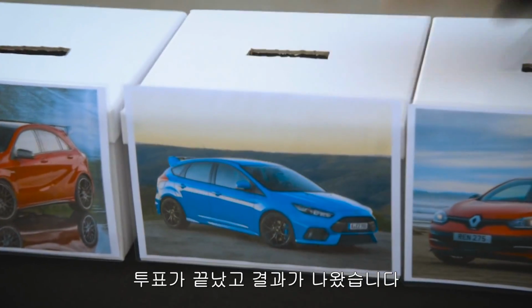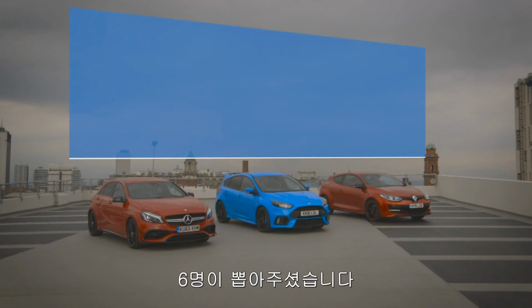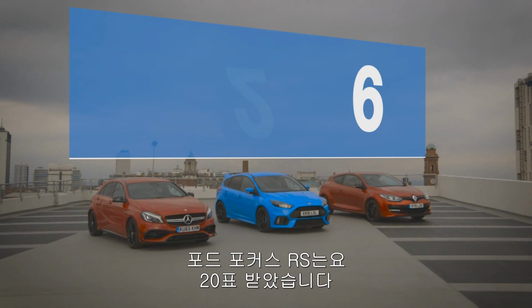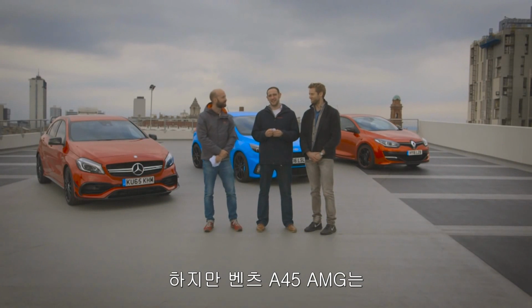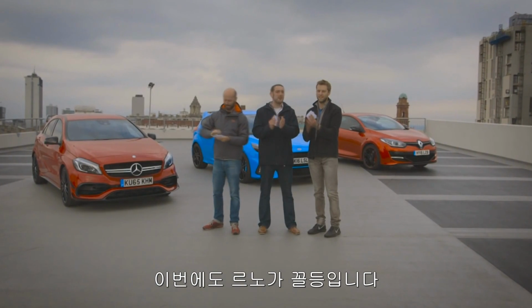So the votes have been counted and verified, and I can now reveal that the Renault Megane scored 6 points. 6 of the Queen's votes. Well done, Renault. Manchester, I am disappointed. The Ford Focus RS, 20 votes. Not bad, thank you, Manchester. But once again, the Mercedes A45 AMG, 36 votes. It's another win for the Mercedes and another loss for the Renault. But remember that the final decision lies with us, so it could still go either way.